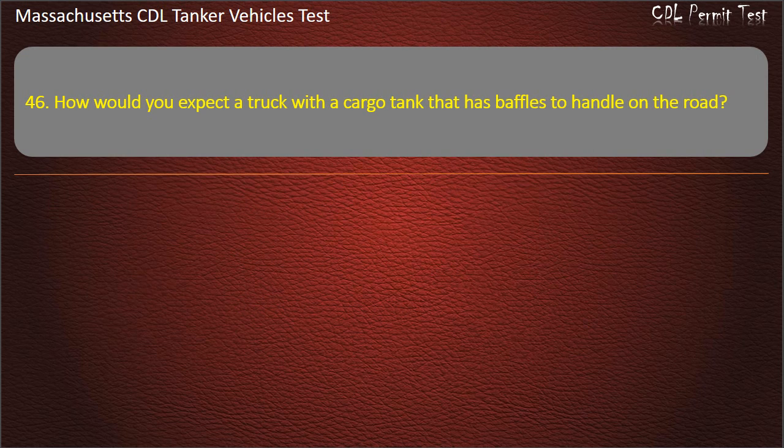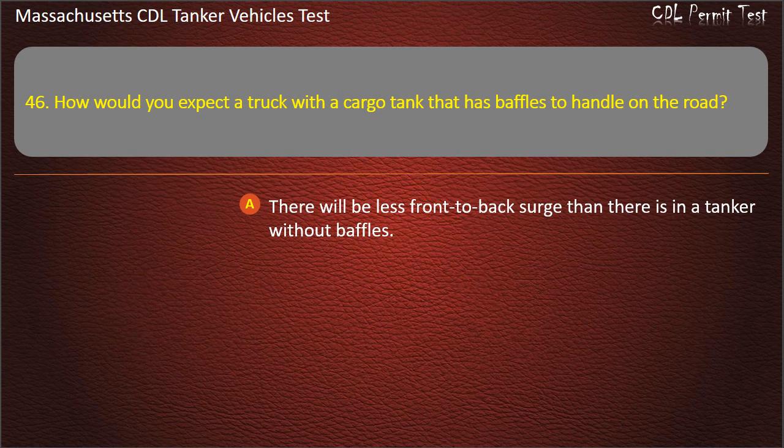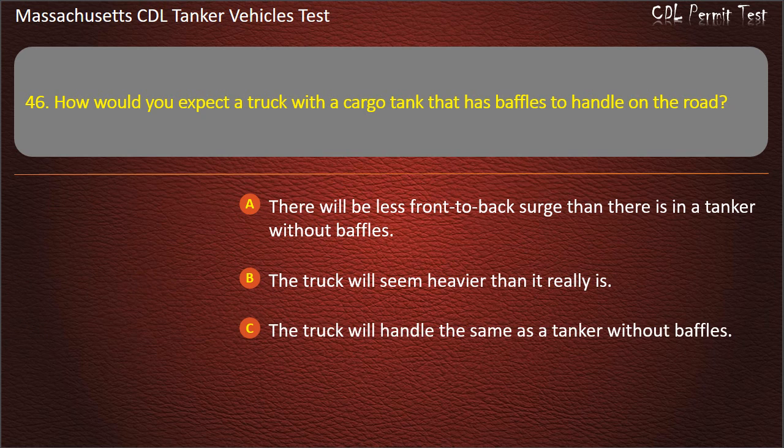Question 46. How would you expect a truck with a cargo tank that has baffles to handle on the road? There will be less front-to-back surge than there is in a tanker without baffles. The truck will seem heavier than it really is. The truck will handle the same as a tanker without baffles. Answer. There will be less front-to-back surge than there is in a tanker without baffles.